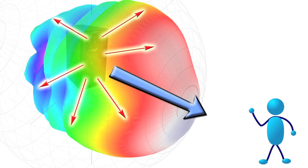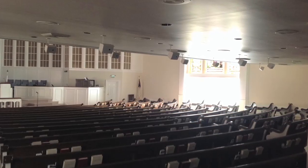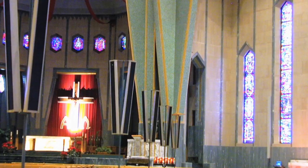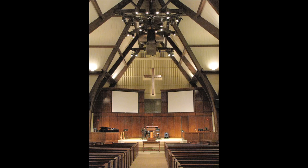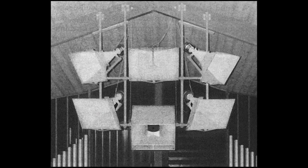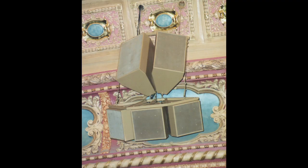source. To overcome this, the only previous solution has been to use many speakers close to the listeners, or to use extremely large loudspeakers that can control and reduce the sound going in other directions. Neither of these solutions has been very practical in terms of cost or aesthetics.